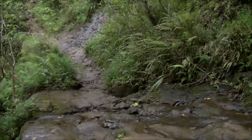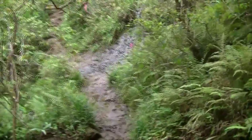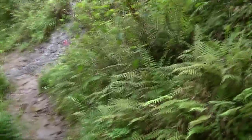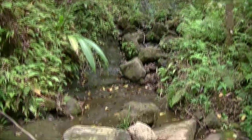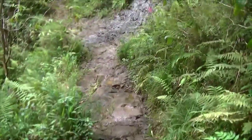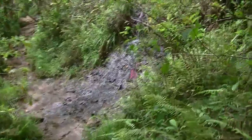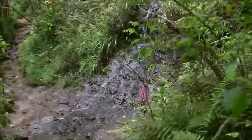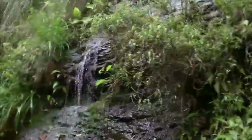And right now, it's like you're rock climbing right on the edge of the cliff, and it's wet, and it's literally narrow and a huge drop. Right now I'm crossing a waterfall, a small waterfall, but it's definitely, no, it's not slippery at all. It's definitely creepy. And you're walking on this rock right on the edge. It's totally wet.